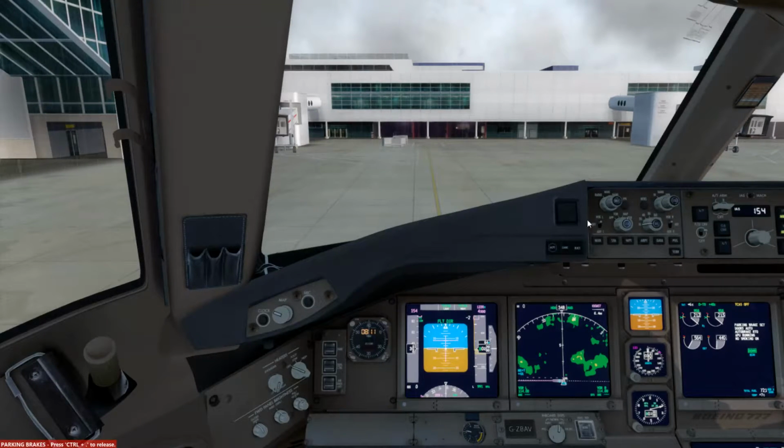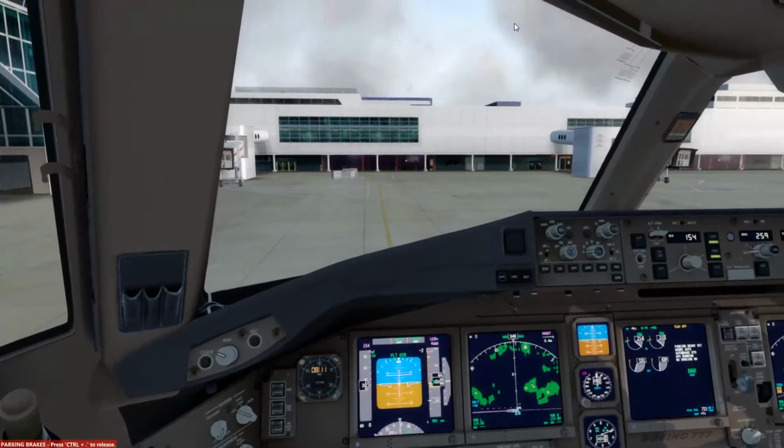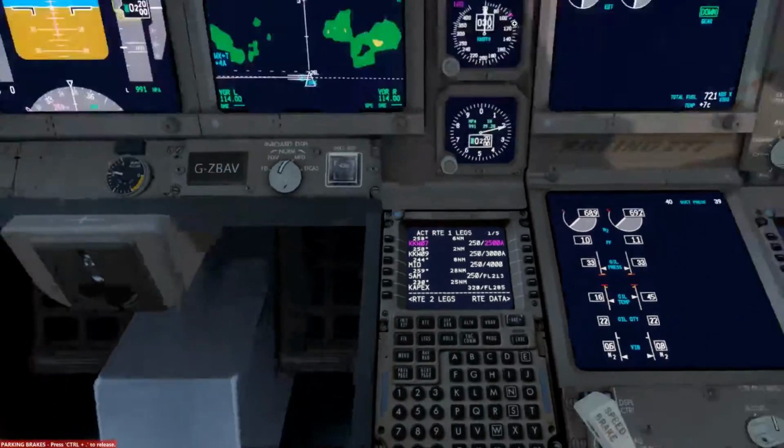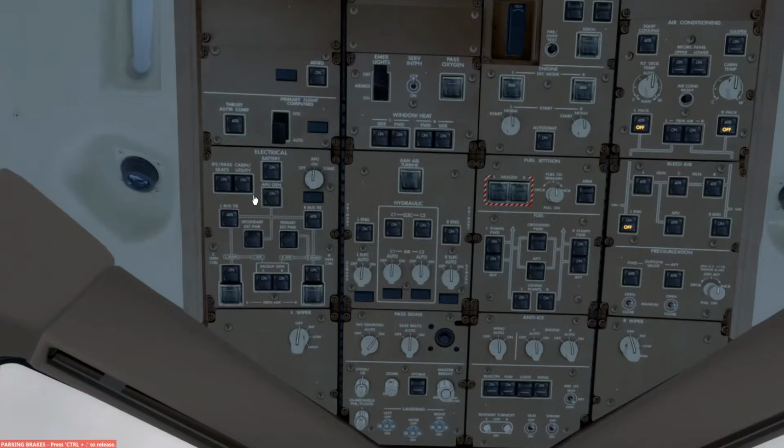But yeah, we can go to the overhead. Actually, oh, I'm so bad at using a camera. Okay, we can turn off the APU gen, and the APU, and we'll just put the gen back on. The left engine bleeder should come on in a minute, he says.